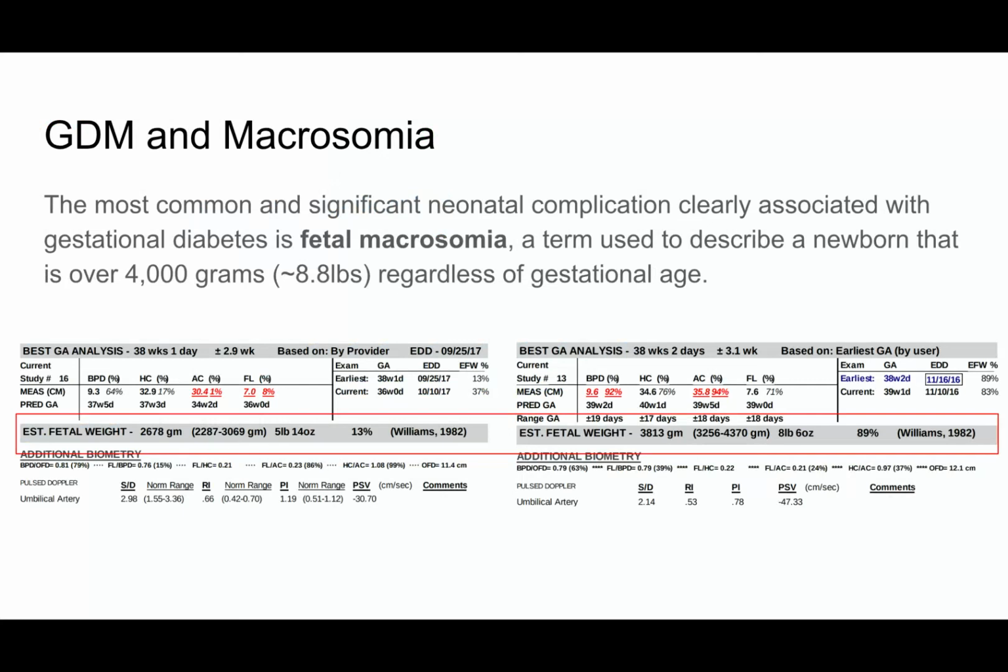Now, why do we care about gestational diabetes and weight gain during pregnancy? That really has to do with fetal macrosomia, which is the most common and significant neonatal complication clearly associated with gestational diabetes. It is a term used to describe a newborn that is over 4,000 grams, or roughly 8.8 pounds. And I wanted to include some visuals. Again, I pulled this data from real patients.